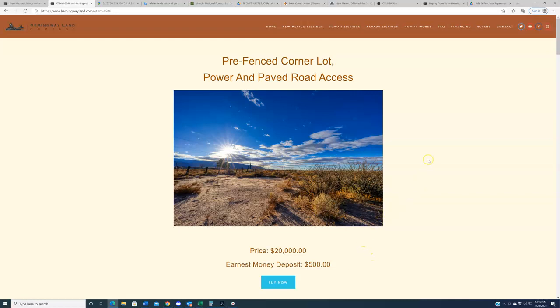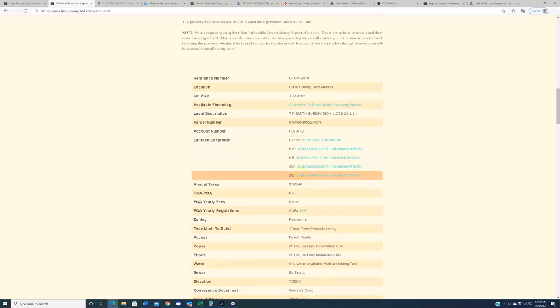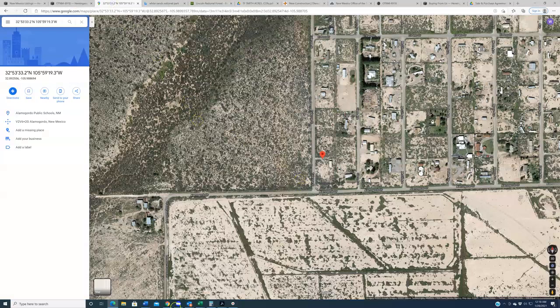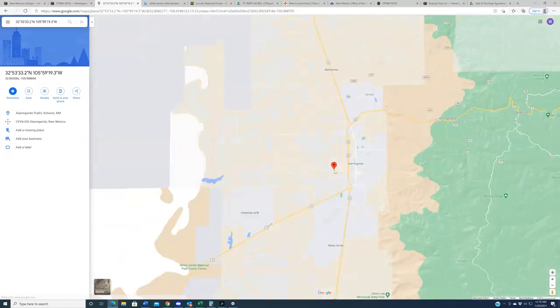So with that said, let's pull this up on a map. Do as we always do. GPS coordinates down here on the page for your convenience, 4 corner points and a center. Click any one of them, and on Google Maps, it shall appear. So first, let's acclimate ourselves within New Mexico, talk about where exactly this is.